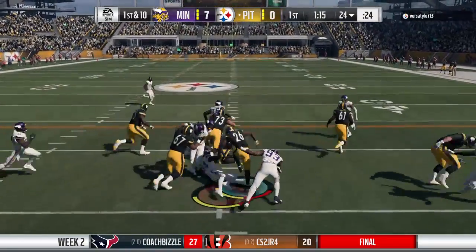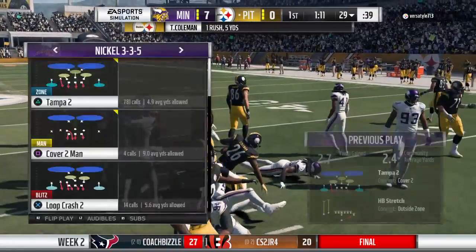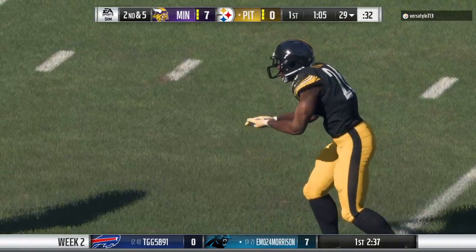They'll start out on the ground with Coleman. And able to break one tackle, but then quickly brought down. 5 yards is the tally on first down. That brings up 2nd and 5.